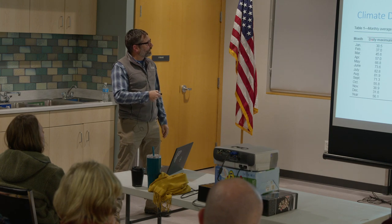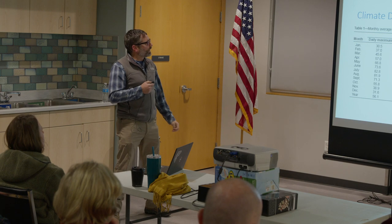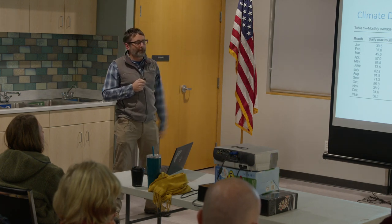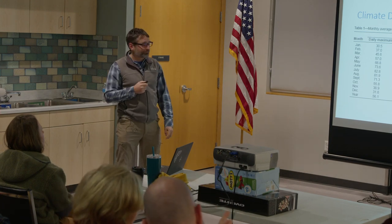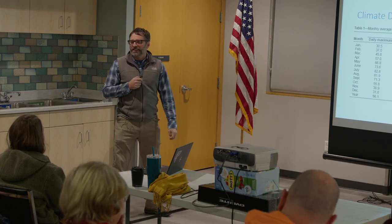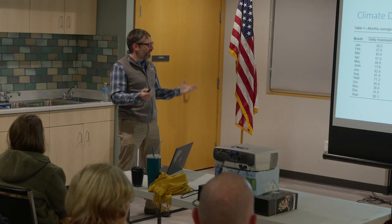Basically, this is the daily maximum temperatures, daily minimums for each month of the period of record. That's for the whole period, the whole 110 years. 1911 to 2013, so 102 at the time of publication. Yep. That's right, I forgot, that's 2015. But basically, your average temperature over the course of the entire year has been 56 degrees. Doesn't feel like that in July and doesn't feel like that in December, but that's the average annual temperature there.